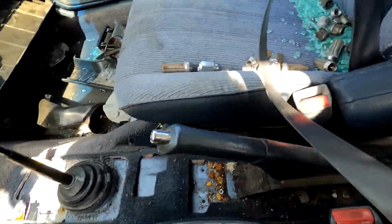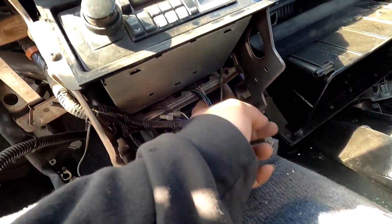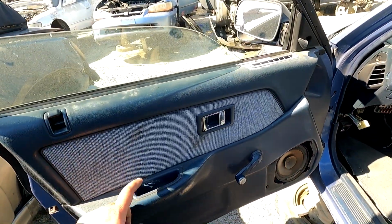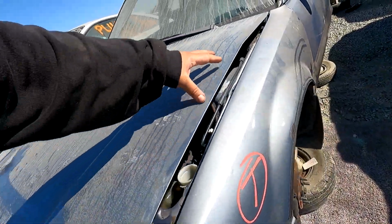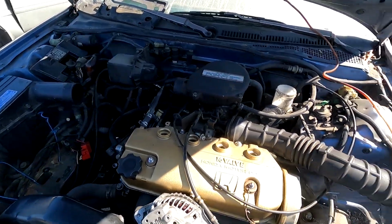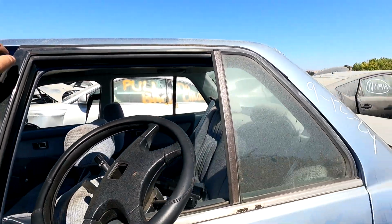I do need these though, but I don't need it. Looks aftermarket, so no clock, no AC. Oh, I need the door panel. I'm definitely taking this. The hood was clean, so I'm not sure what happened here. Oh. They definitely had a car stacked on top.